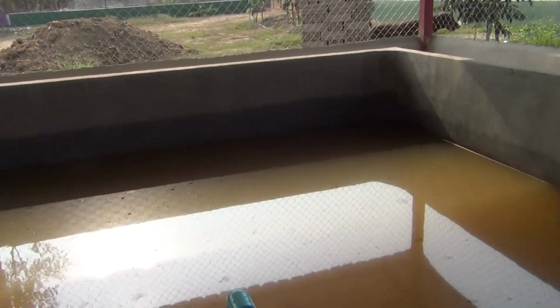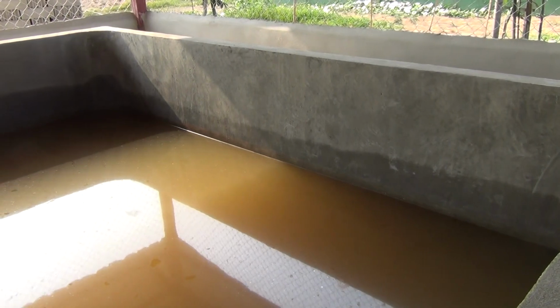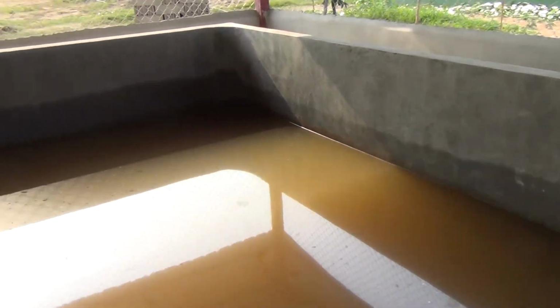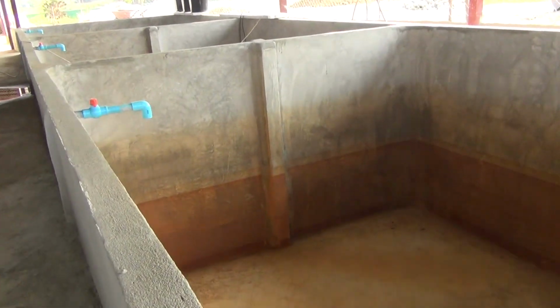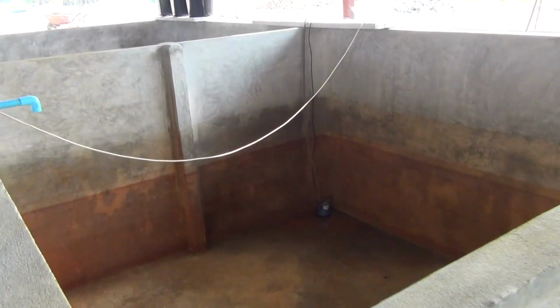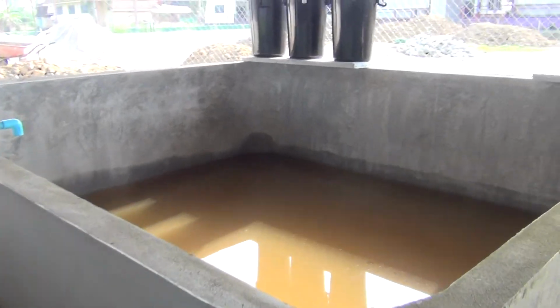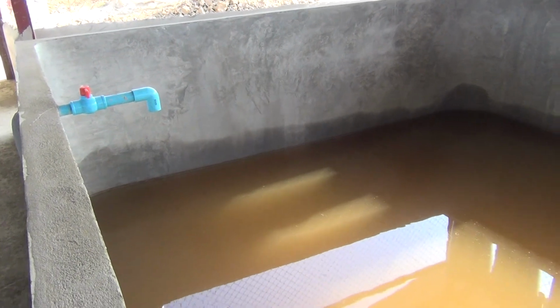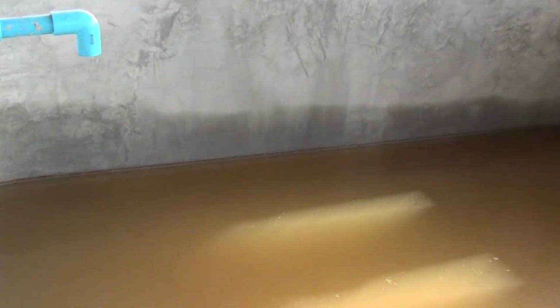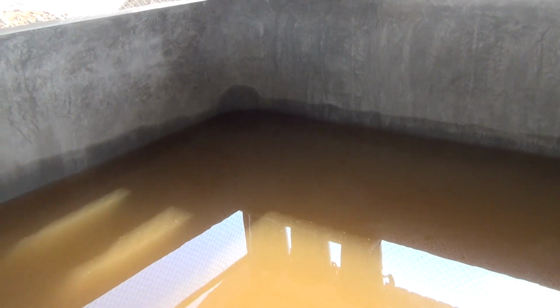Now on this side, this one here has been 2 or 3 days, but it's only gone down about 5 centimeters. This one is drying out, and so is this one. Now this one here, if you look, you see that rust mark there. It has only gone down about a centimeter, so that's good.